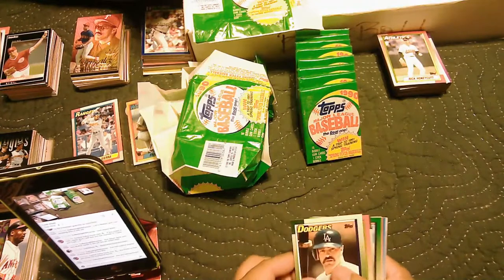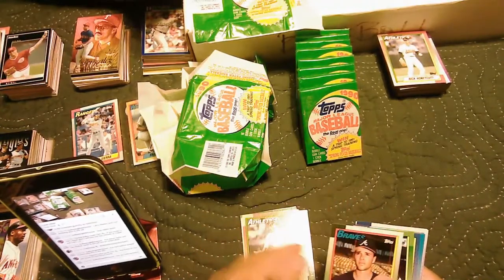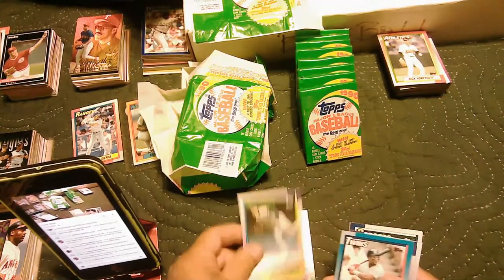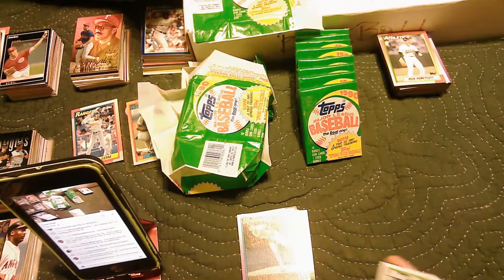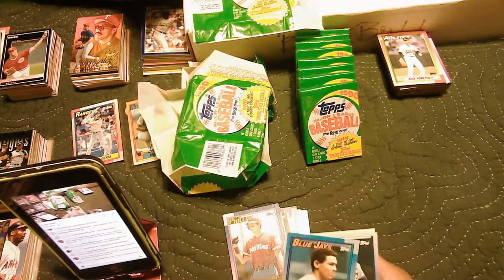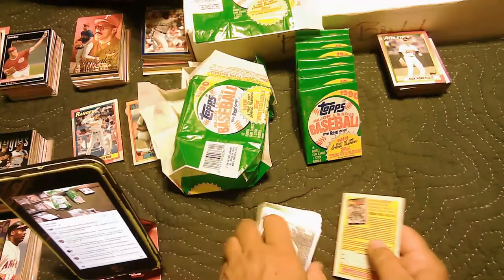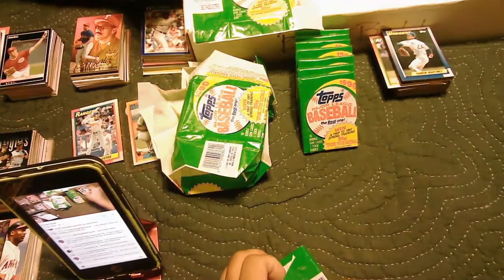All right, here we go. Dante Bichette. Kirby Puckett. You know, I don't have a Kirby Puckett pile yet. Interesting. Robin Yount. I didn't have a Yount pile yet either out of that box. But I didn't get all the way through it before I got the call to come pick up cards.